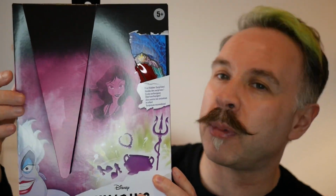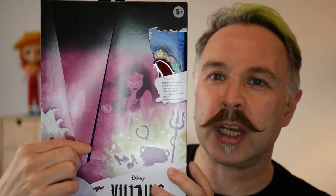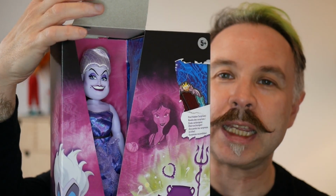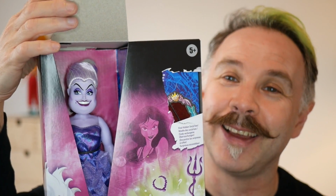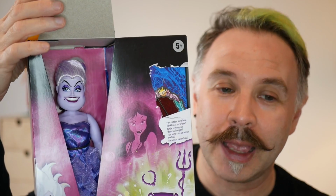Let me show you, because the packaging is quite interesting. It's got this sort of bit at the front here, which actually you lift up and you can see the doll. She actually is really nice looking. I just really like this doll. I love the face. I love the colour.